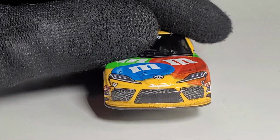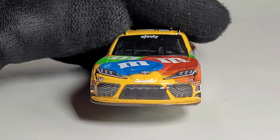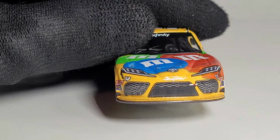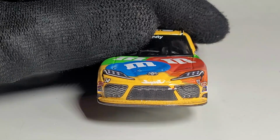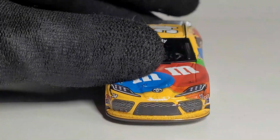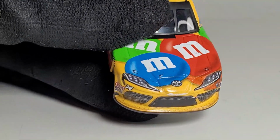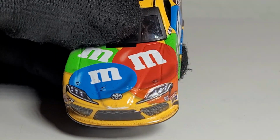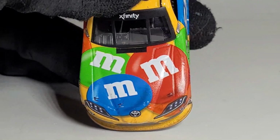So freaking cool, guys. And this one has a lot of nice race marks to it as well, with the Xfinity banner. And look at that front end, guys. Since it's yellow, it's going to pick up a lot of stuff, and it definitely does, man. Look at all the buildup on that splitter. My lord, that is just beautiful. Who doesn't like a nice little dirty M&M in their collection?